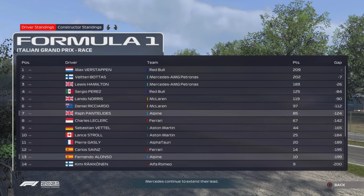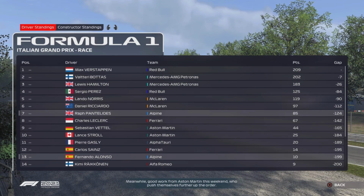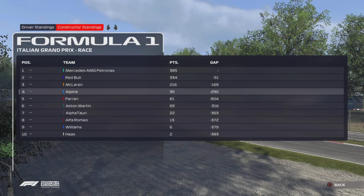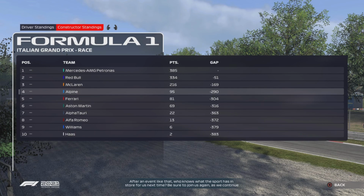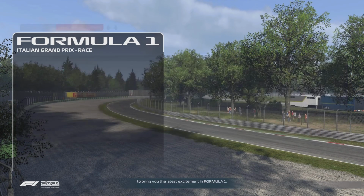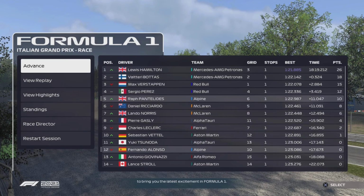Mercedes continue to extend their lead. Meanwhile, good work from Aston Martin this weekend, who pushed themselves further up the order. After an event like that, who knows what the sport has in store for us next time? Be sure to join us again as we continue to bring you the latest excitement in Formula One.